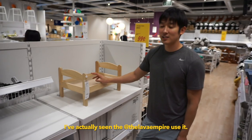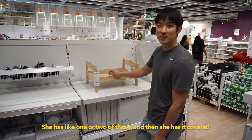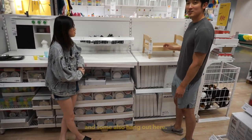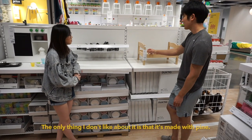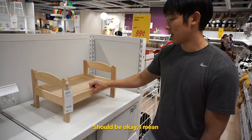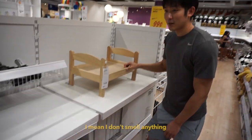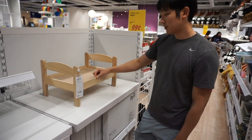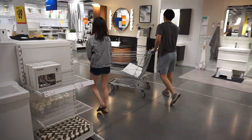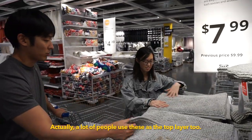Yeah, I've actually seen the Lava Empire region. She has like one or two of these, and then she has it covered with a blanket so that a lot of them love hanging out here. The only thing that I don't like about it is it's made with pine. It should be okay. I don't smell anything, so it could be better. Maybe it's been covered with a varnish or something. Oh, actually, a lot of people use this as the topping too.